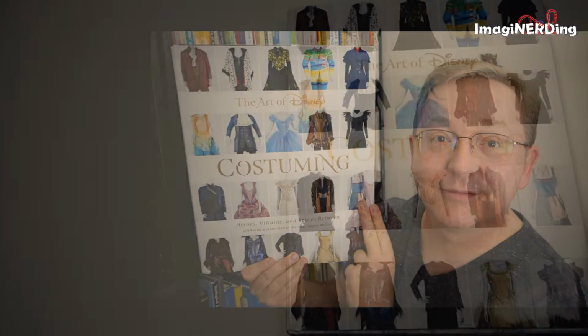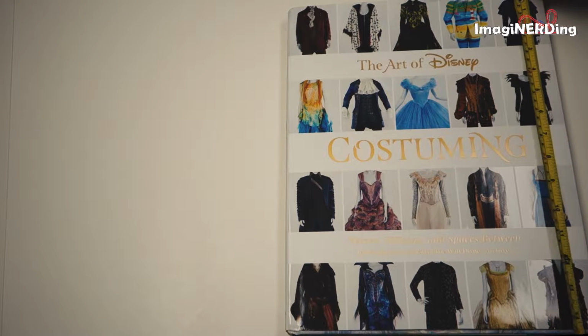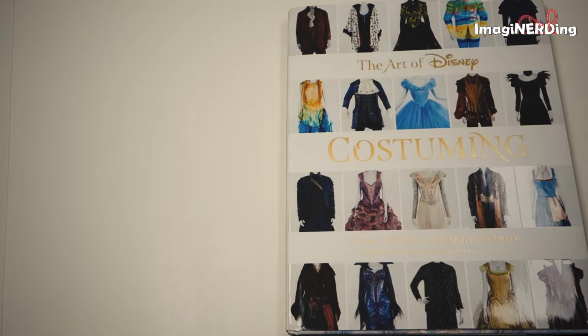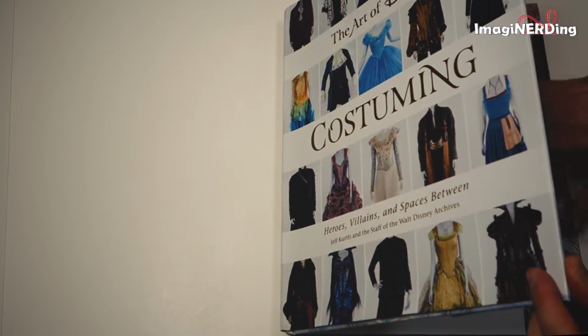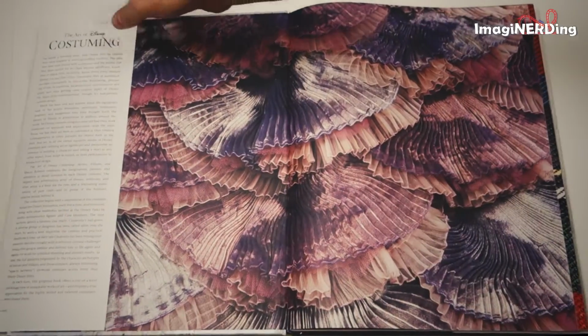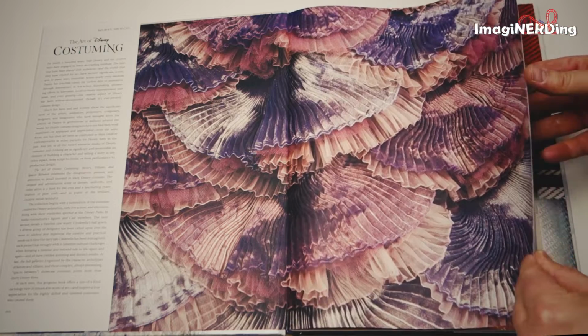Let's take a look. This book is quite large. 14.5 inches by roughly a foot. That's a pretty big book. Coffee table size, as we call it. The Art of Disney Costuming, Heroes, Villains, and Spaces Between. Jeff Kurtti and the staff of the Walt Disney Archives. Forgot to take the PR material out. All right. Let's see what we've got here.